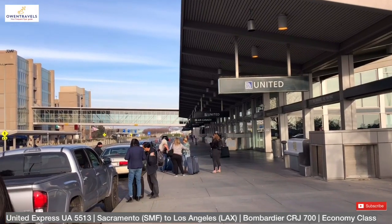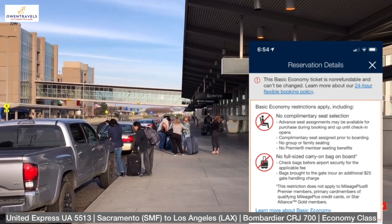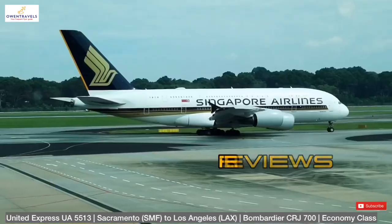I got a round-trip transcontinental ticket to New York for only $285, but it says basic economy. Let's see how it works flying on a cheaper fare.